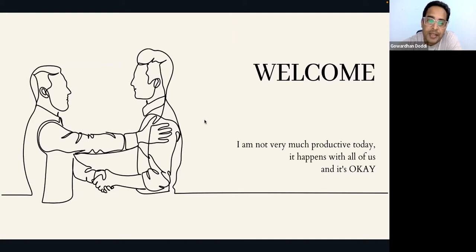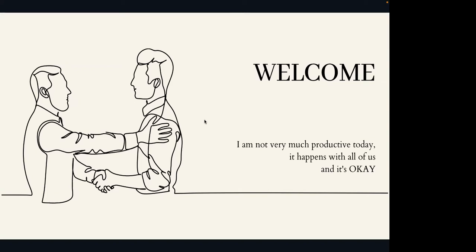Does it happen with you? You want to be productive and you could not do enough work, and then you lose your motivation the next day also. Yes, absolutely. It happens a lot because we just prepare a list at the start of the day, and when something comes up that detaches us from the prepared list, at the end we realize that we have only done 10% of that list.